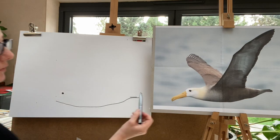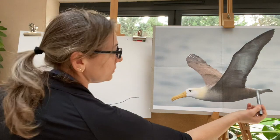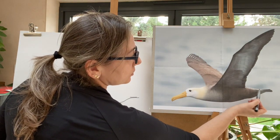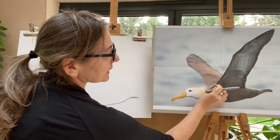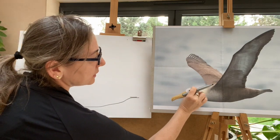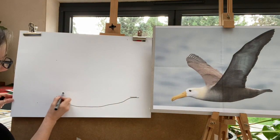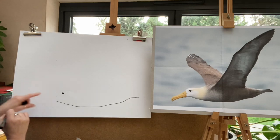Then we've got the other side of the body. Again, we've got a line here, then another line going behind the wing, and then this kind of wavy line here, okay? Just in front of the eye. So I'm going to do a little dot again here, okay?